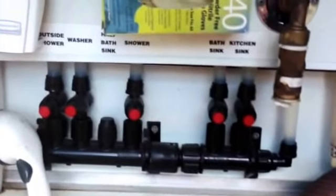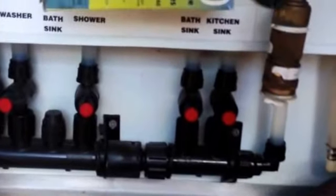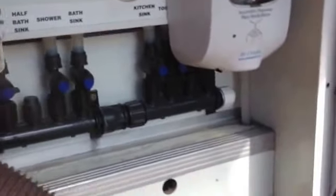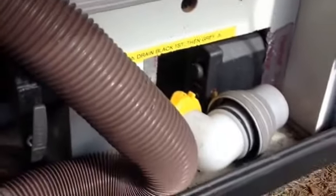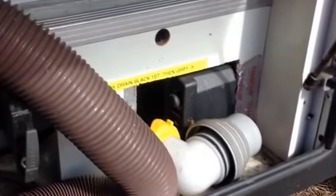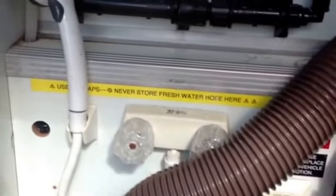Okay, so if you had a leak, say on the hot water in the kitchen sink, you could just shut off the hot water to the kitchen sink and still keep using the coach. As you can see, you got a hot manifold and a cold manifold. Here's our sewer compartment. We do have heated basement tanks. There's 2 of these heaters. They're DC powered. So the gray tank, the black tank, and the water tank are all heated for convenience, and you can run them in winter operation.